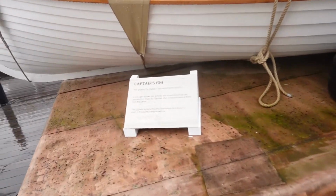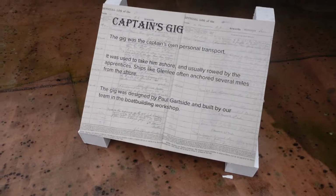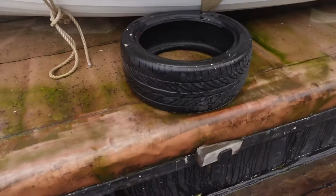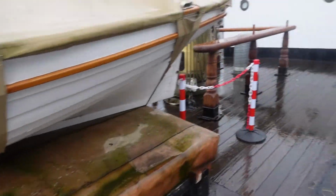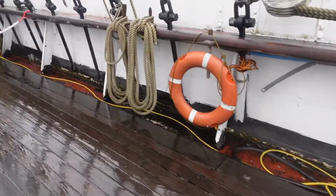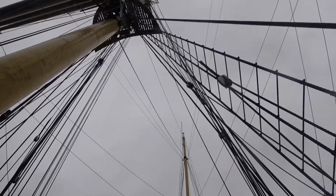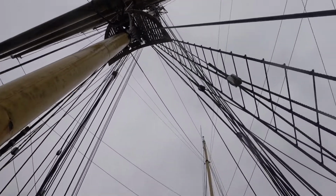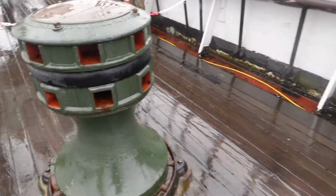So the captain's gig, it's his own personal transport. And a tyre. I don't think the tyre's original. This gives you an idea of how Captain Jack Sparrow must have felt running this. Obviously not running this ship. Just a joke.